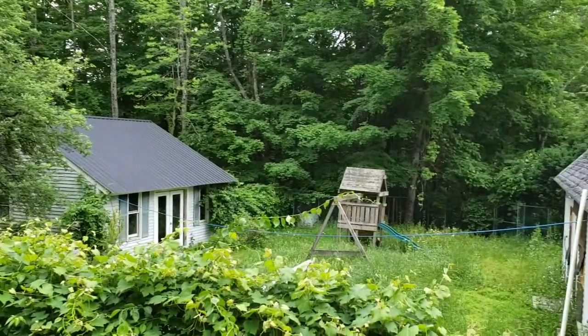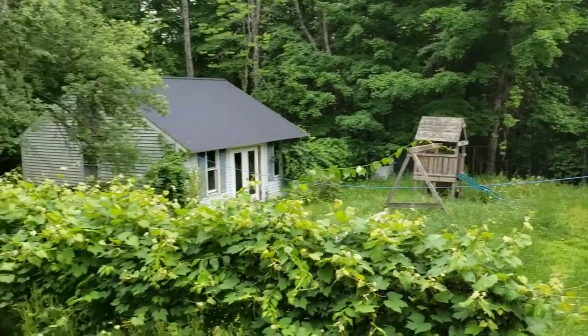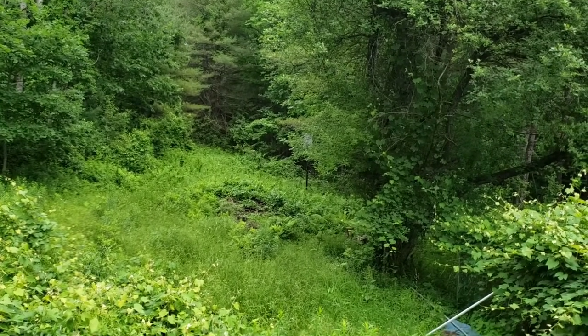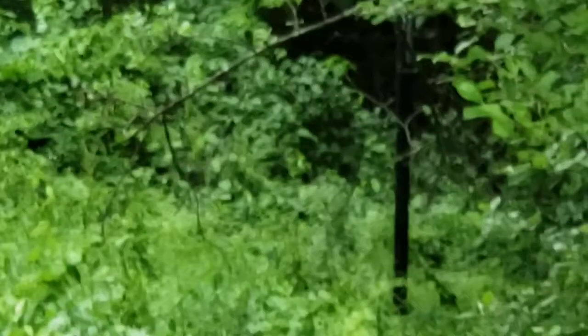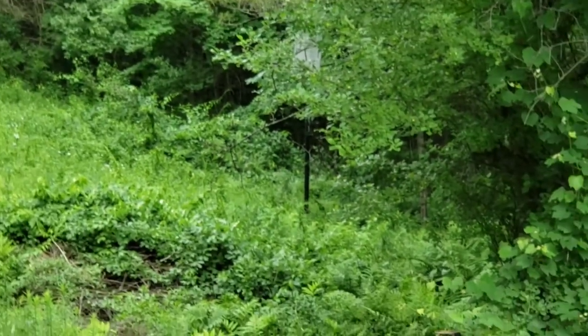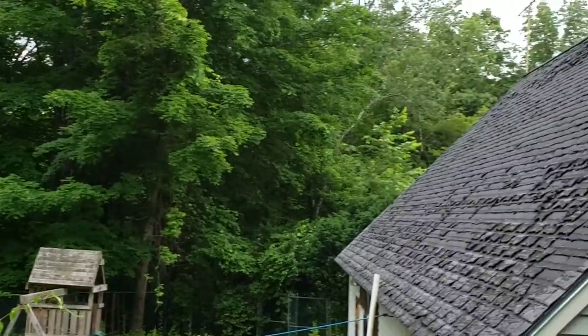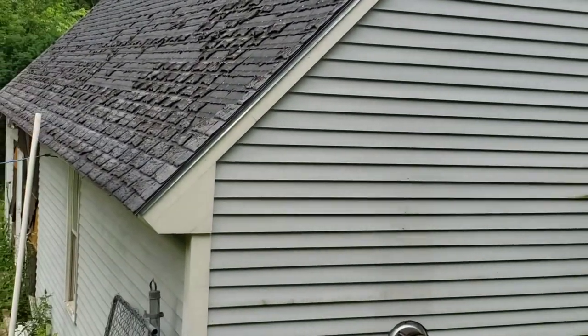Pretty cool, I like that. Nasty old swing set, I have to get rid of that. Basketball. I'm gonna zoom into this. I don't know if you could see that. No, you can't. Oh, there, maybe there. It's a basketball backboard, actually. A lot of woods, which I like. I like that cool little guest house, I'll tell you that much. It's probably gonna need some foundation work.